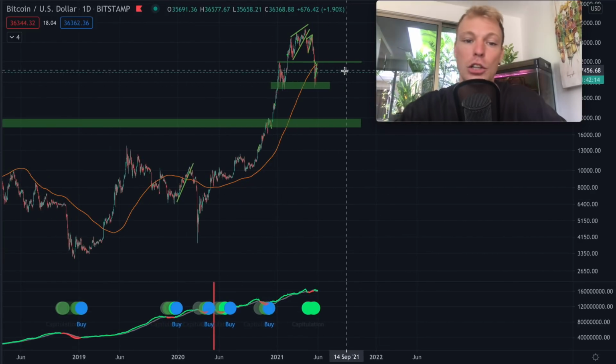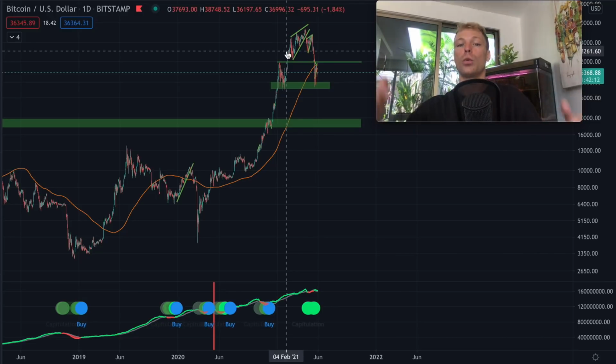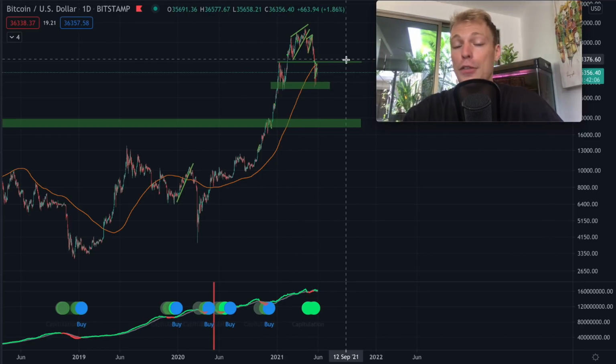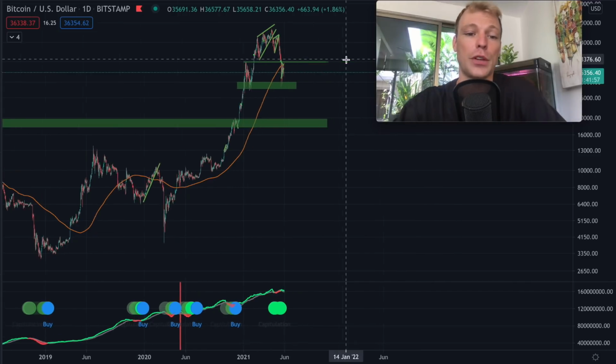And I also think it does make sense when we have a look at the price. We are in a bull market. We have seen a correction of over 50% from the previous all-time high. I think right now is actually a great opportunity for us to accumulate Bitcoin, although we could be seeing still lower levels in the immediate short-term time frame.